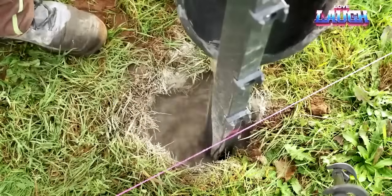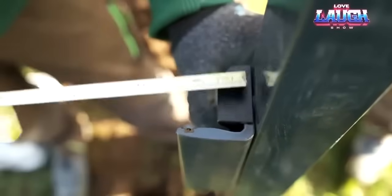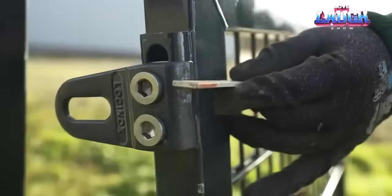The experts are confident in the effectiveness of their video. With these detailed instructions, even an amateur can build a high-quality fence.